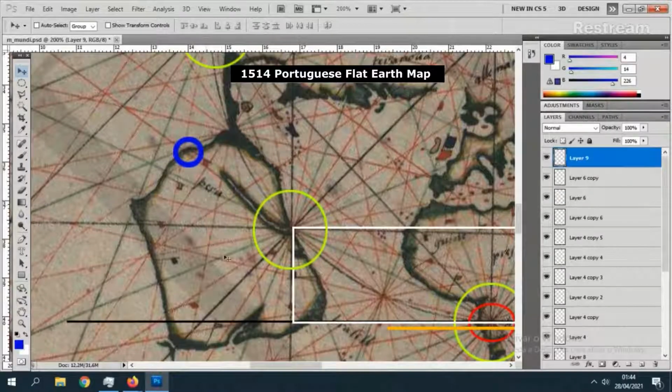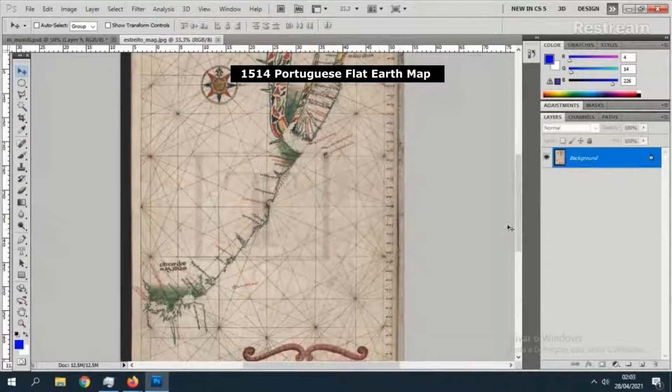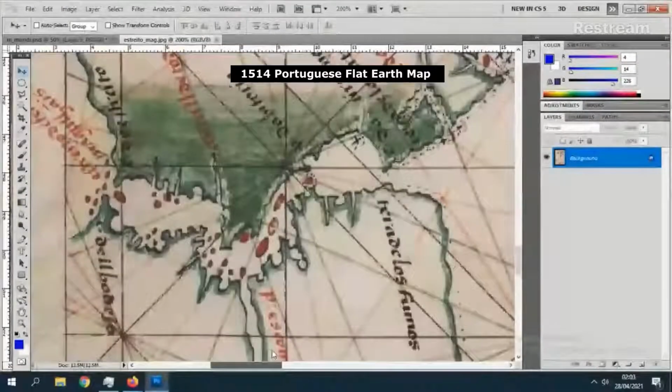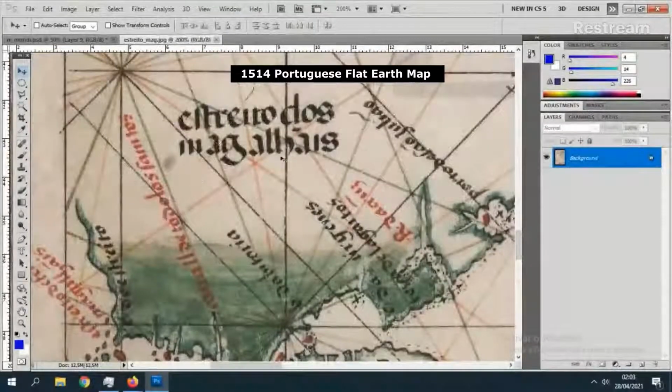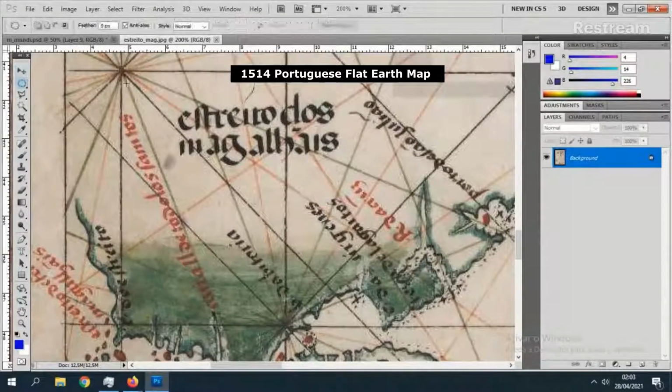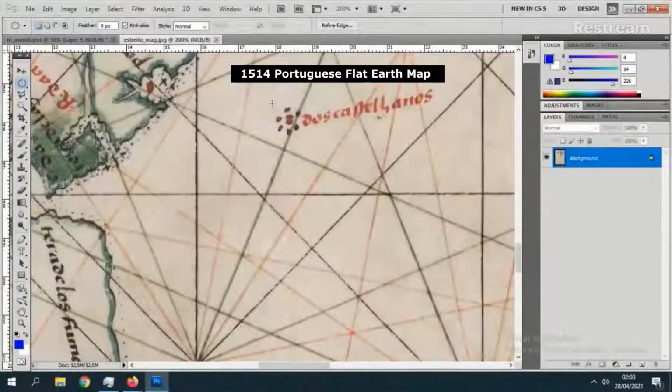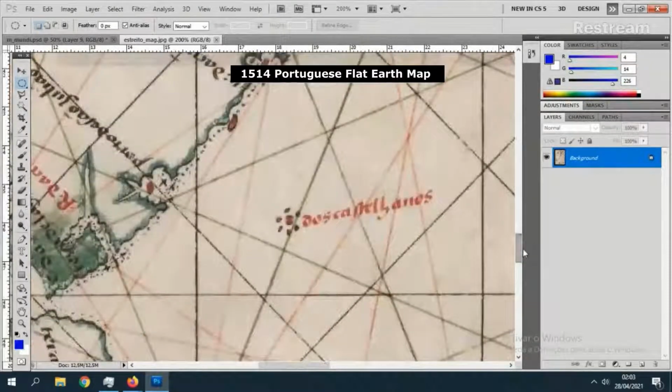As I told you, the flat Earth map in general is not in detail, but they detail parts of the continents. He's talking about the Strait of Magellan in South America. It's called Estreito dos Magalhães, but that's Strait of Magellan. So that's 1514. Alright, they already had everything in detail, crossing from the Atlantic to the Pacific. Okay, that's the Falkland Islands, Ilhas Malvinas, Falklands Islands right there. So they had everything already on record. Right? 1514, they had everything on record.